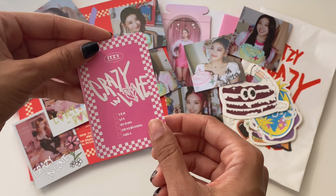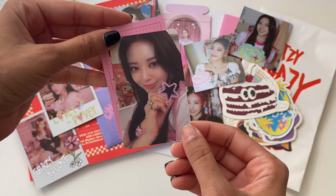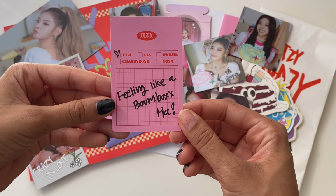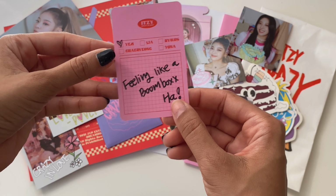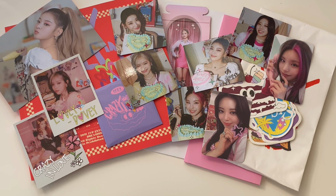Lastly, we have the photo cards. So 1, 2, 3. Oh no, we have Yuna. I always pull her, but she's so cute. So we have her photo card. And then the back says, oh, I can see it's Yeji, and it says, feeling like a boombox. Oh my gosh. I am so proud of them. I am so happy with this packaging.